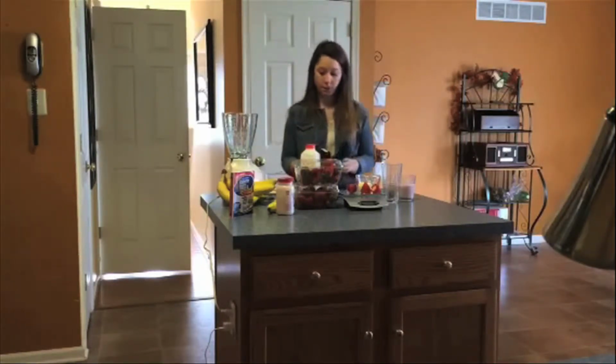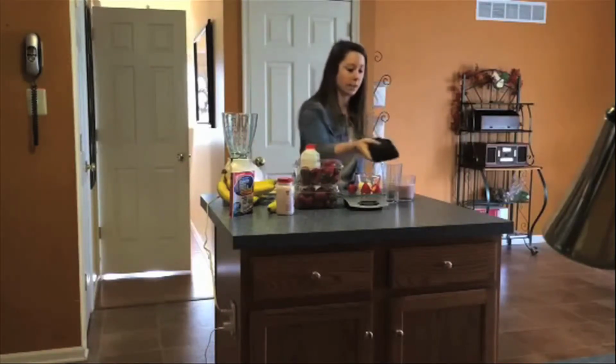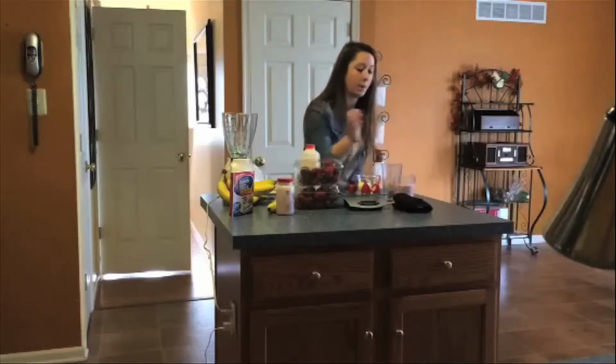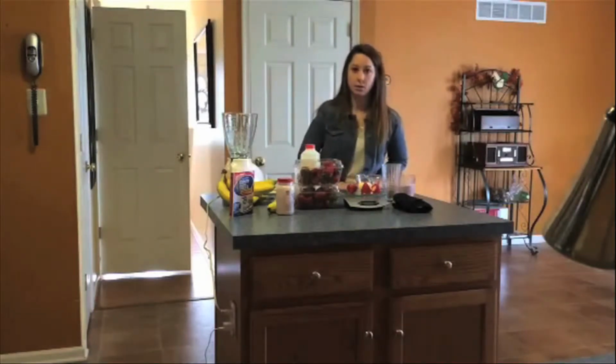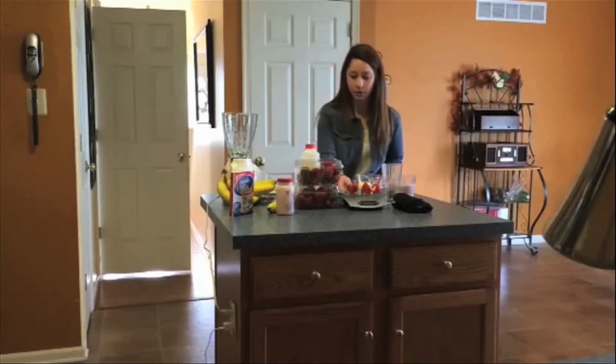You also need to check your blood sugar with a glucose monitor before exercising and after exercising, and before you go to bed to make sure that your blood sugar doesn't drop through the night. But right now we're going to do a demonstration on how to make your own 15 carb snack.